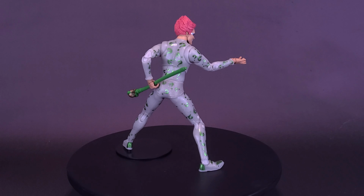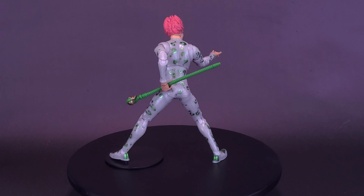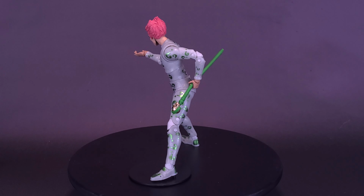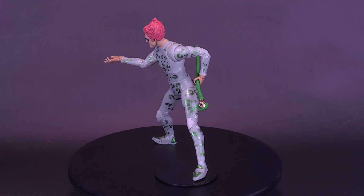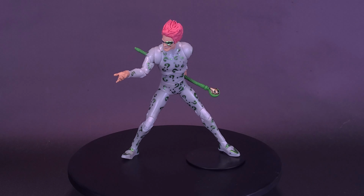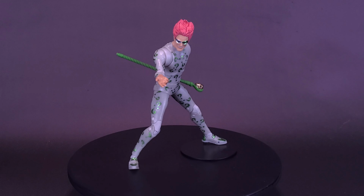I think the head is okay. I don't think that the hair is the right color, but I know that's something I said a couple of times already in this review. I think it gets the job done. He does also, of course, come included with the cane that he has at the end of the film. He doesn't really have any other accessories, but then again, I don't think he really needed any others either.